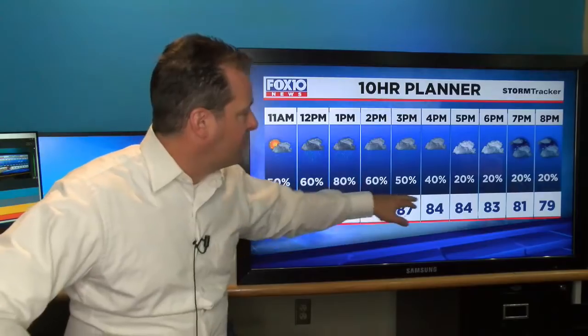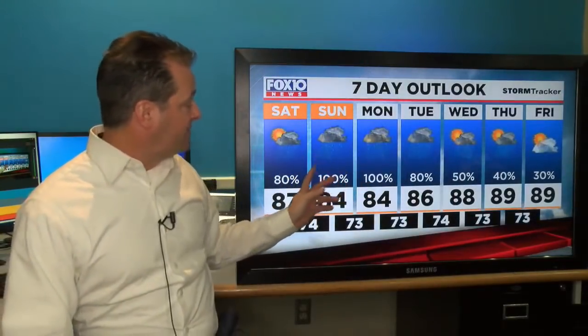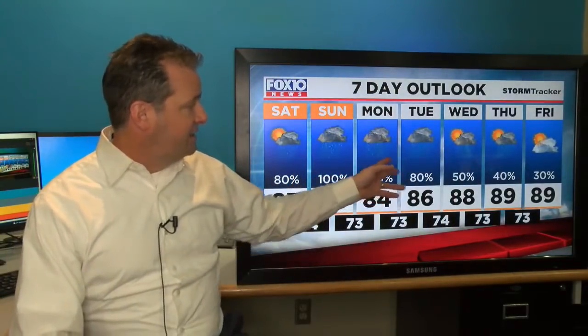We'll have some rain the next few hours, and it kind of tapers off as we head into the afternoon. I just wanted to give you a quick 7-day because, hey, you're here, why not? So obviously tomorrow, Monday, even on a Tuesday, I'll probably still have some remnant rain still working its way on through. So a lot happening here.